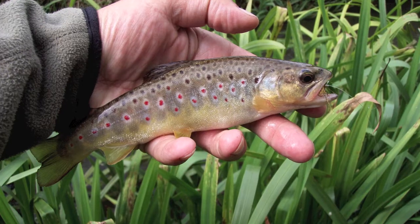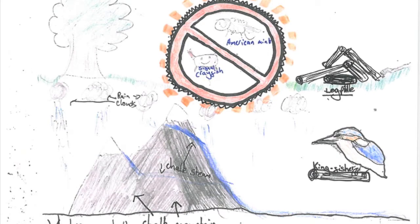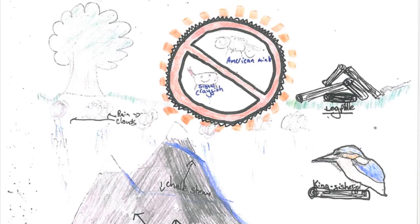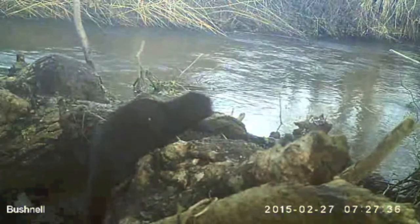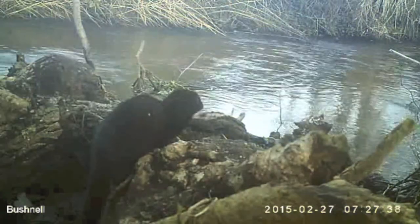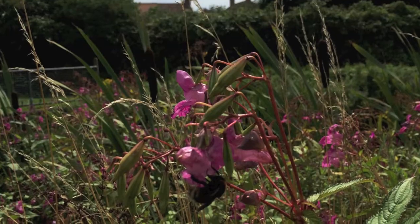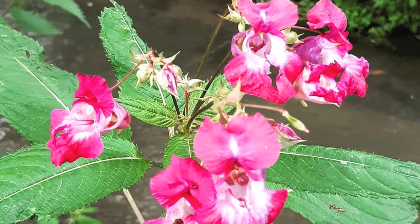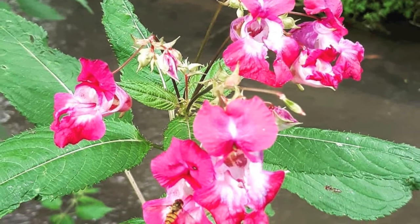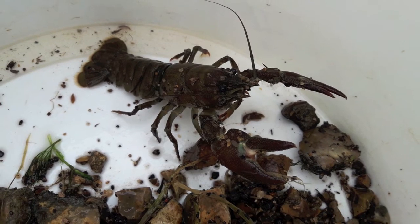Along with all of the creatures that we'd like to see in our chalk streams, there are also ones that we don't. There are often species that have been introduced from other countries by mistake or on purpose in the past. These can have a negative effect on our native wildlife. You may have seen some of these too. The bright pink flower of Himalayan balsam can be seen along many of our chalk streams in the summer. Or if you've been stream dipping before, you may have come across the American signal crayfish.